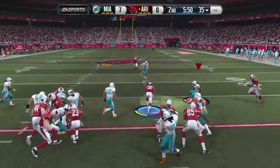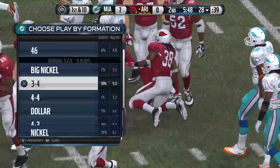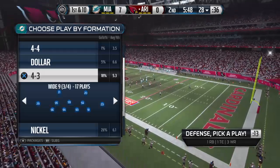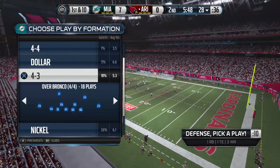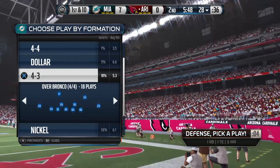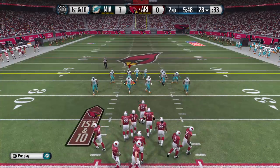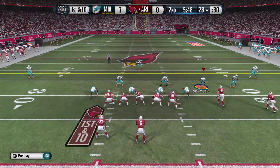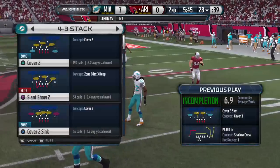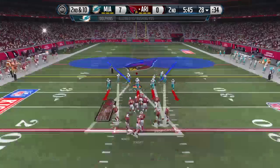Ellington's going to test the coverage here. And he's tackled right at about the 28-yard line. Cardinals come to the line, starting this drive at the 28. The defense comes out in the nickel. The Cardinals take it from the 28. And it's broken up, incomplete. Oh, nice job. That cornerback, he was watching the quarterback. He's all over the receiver, so it was easy for him to knock the throw down.